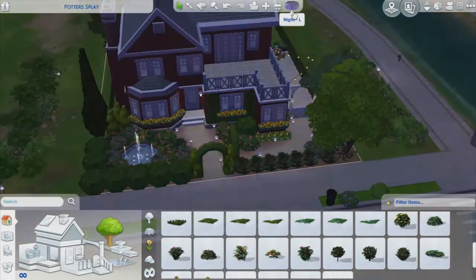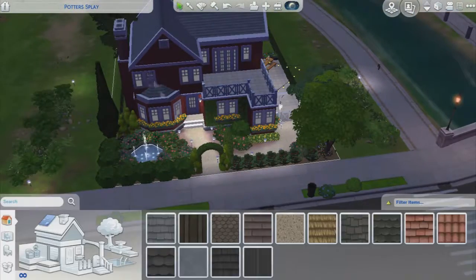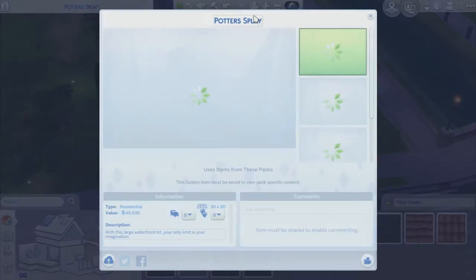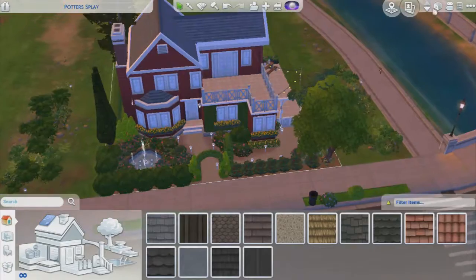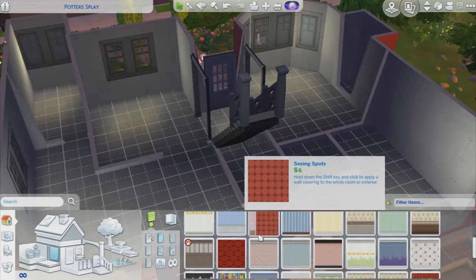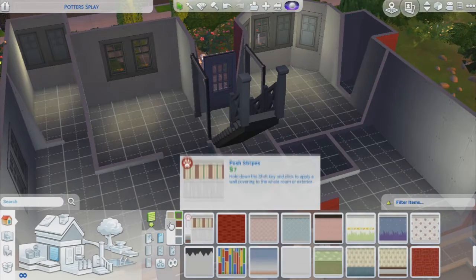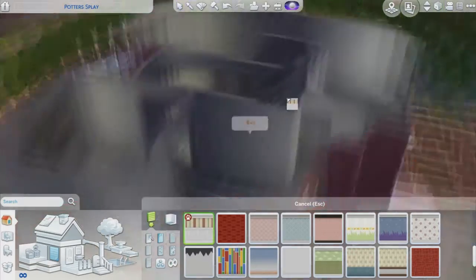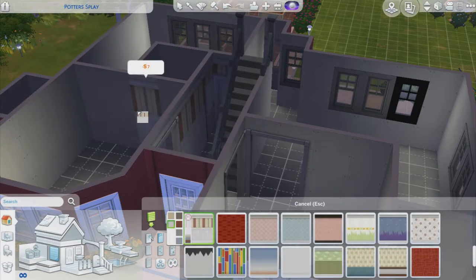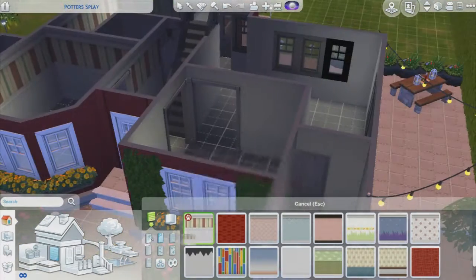I left some green grassy area because I don't really like gardens that don't have the grassy area. You know, some people just have patio as their backyard, and where's your greenery? Where's nature? We like nature. Okay, anyway, forget the backyard. We're on to the interior.